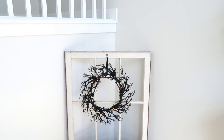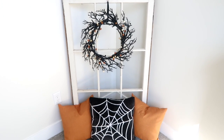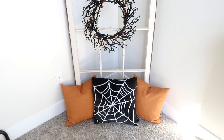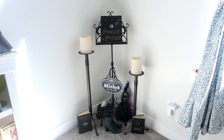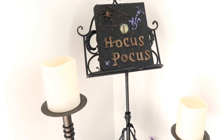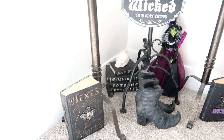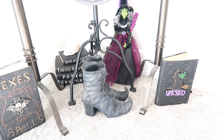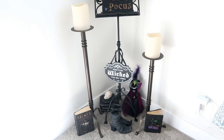So fun. In the corner, I took the window frame that I used to put up on top of the fireplace, if you guys remember, here in the corner of the living room with some Halloween pillows. And in the other corner, I have like a witch area. This Hocus Pocus book I actually made, I want to say last year or the year before. And I do have a video on how you can make your own spell books. They're really easy and lots of fun to do. And I also have a video on where you can make the apothecary jars.